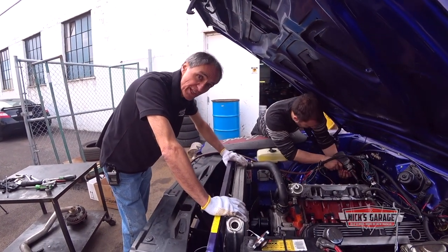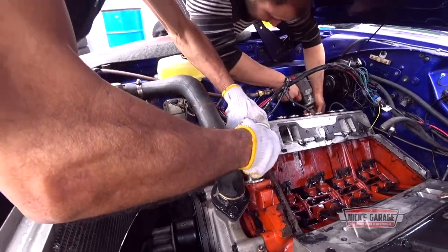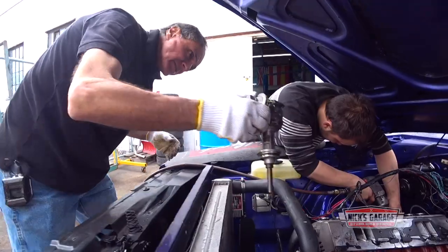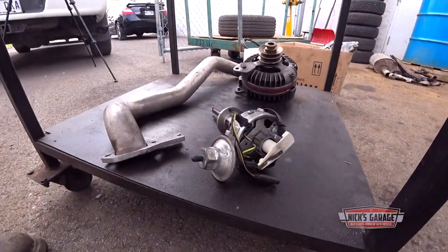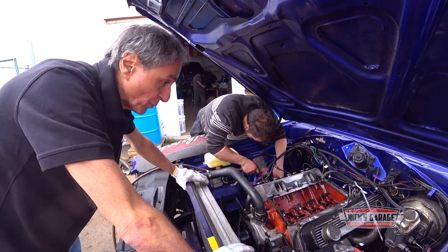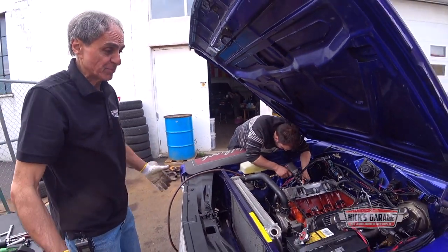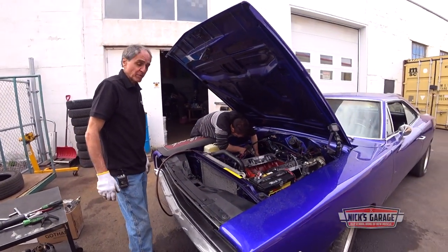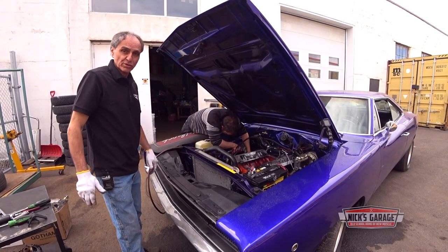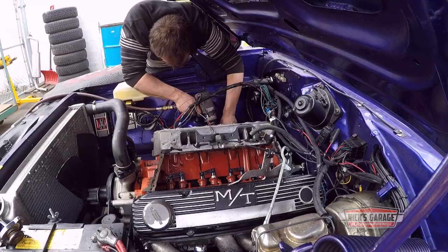Here we go, I'm gonna take off that head very soon. Who knows, maybe when they installed the EFI, they did something wrong, maybe they missed the firing order, I don't know. I looked at it, it looked correct, but then again, they brought it with the tow truck, so it wasn't running at all.